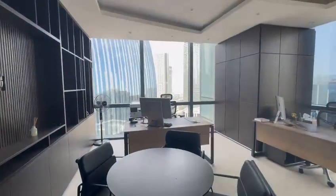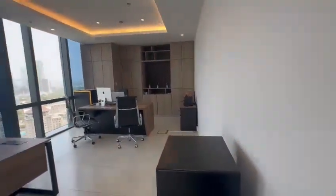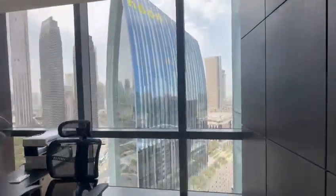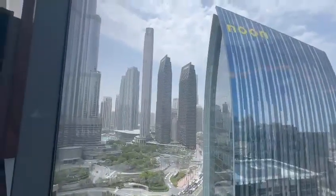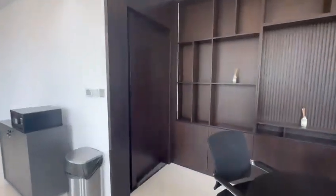I'm delighted to bring to the market this one-of-a-kind office for lease in the Boulevard Plaza, one of the most desired and sought-after commercial buildings in the whole of Dubai. Located in downtown Dubai, the office is well positioned with easy access to the Dubai Mall and Burj Khalifa.